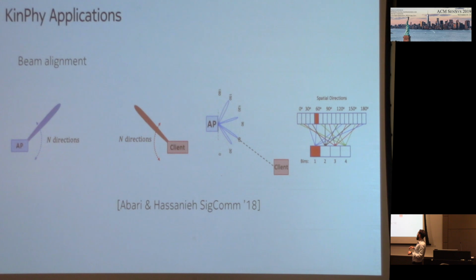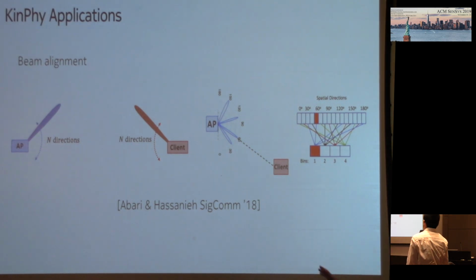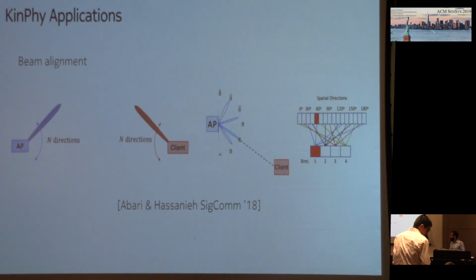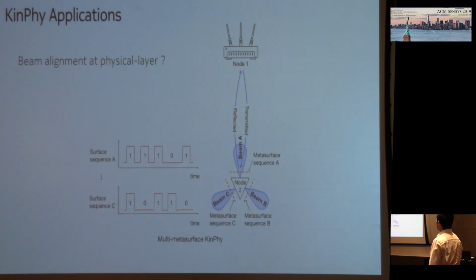Abari and Fania were able to speed up or expedite this search procedure quite a bit by doing some clever search optimizations, but it remained a MAC layer search at its heart, really, although they were able to cut down on the latency of the setup procedure by quite a bit. Now, in KinPhy, imagine how you would be able to do this in the future.